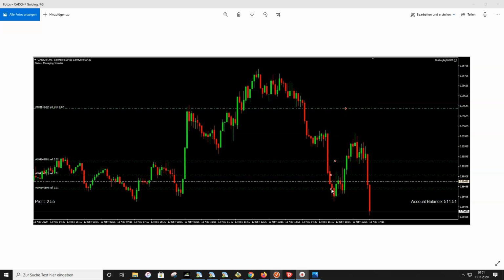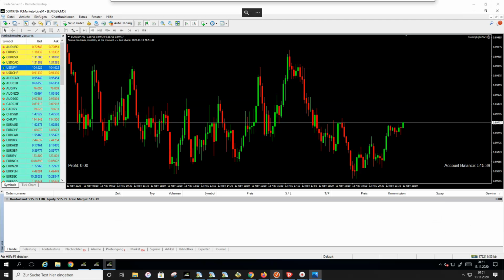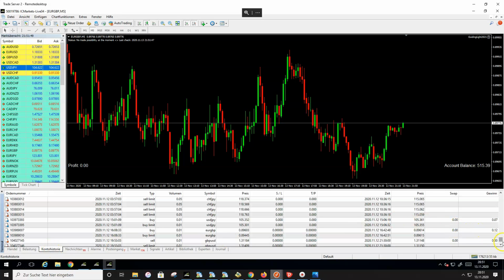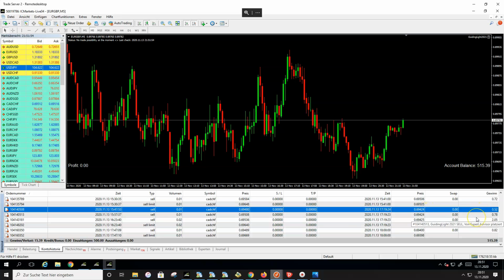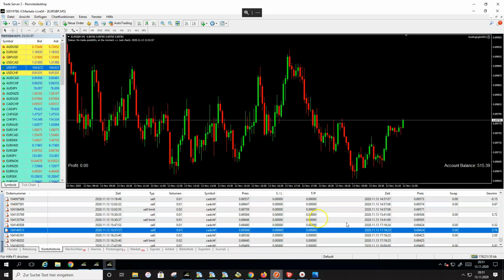But this was the entry, then price was going up. This next grid was activated with 1 microlot. Price went further up. This next grid was activated with 2 microlots. And then it began to go down, and you can see at this stage it was 2.55 euros. Then it went deeper, and it was closed. Let's look at the account if we can find these orders. We have to see it here. If you add it all together, it was over 3 euros at the close time.